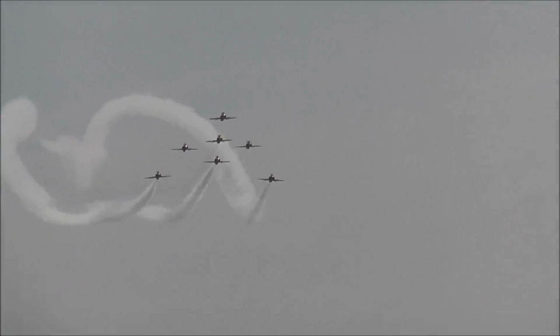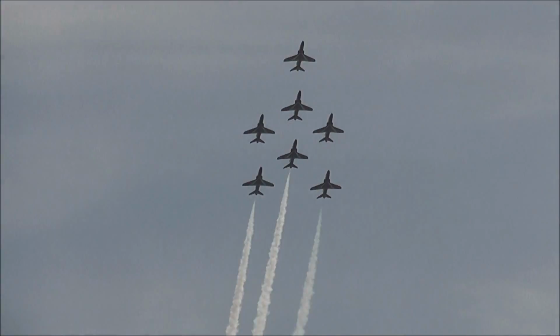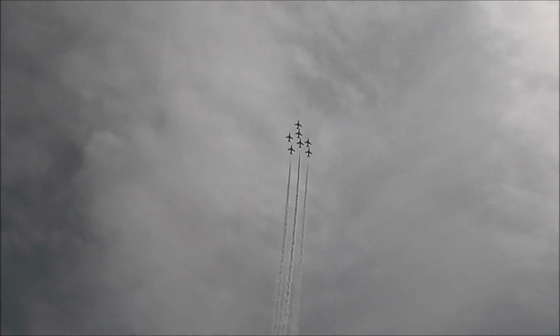They roll at 45 degrees to our left. Get ready with the cameras, ladies and gentlemen. The aircraft pull up there, 400 miles an hour, four times the force of gravity. The aircraft there now forming that one big red arrow, 6,000 feet above us as they slow down to about 120 miles an hour.